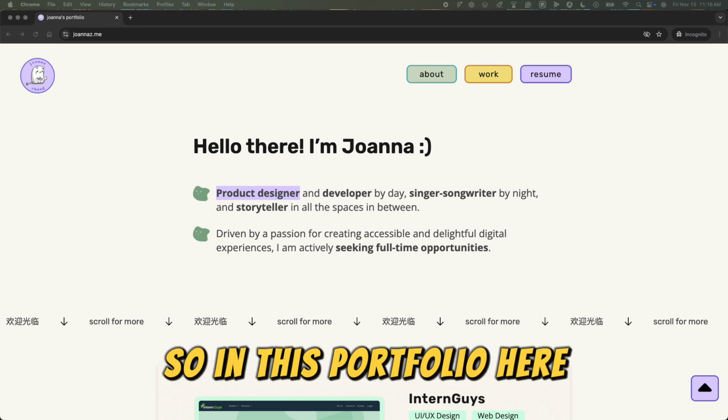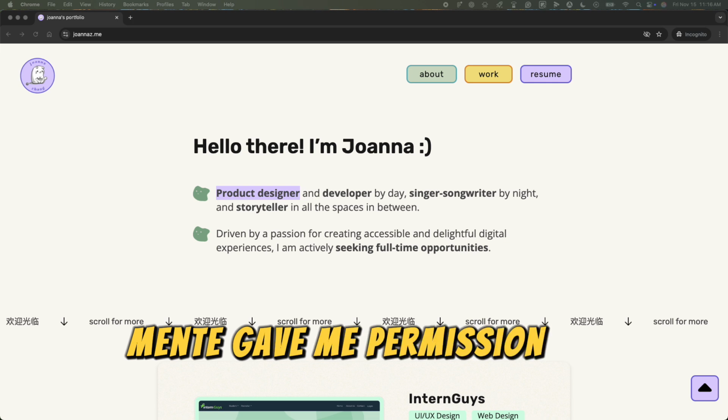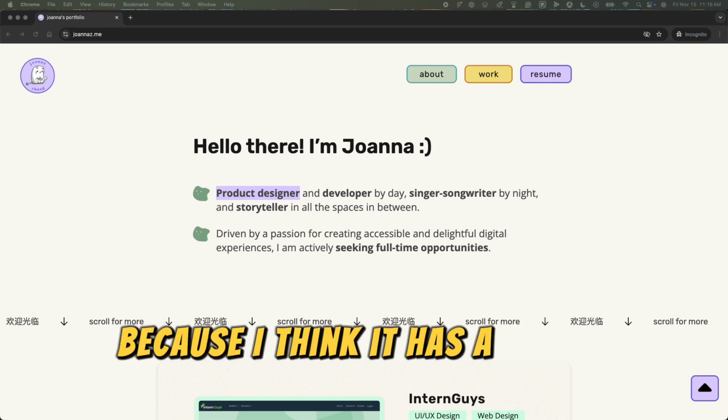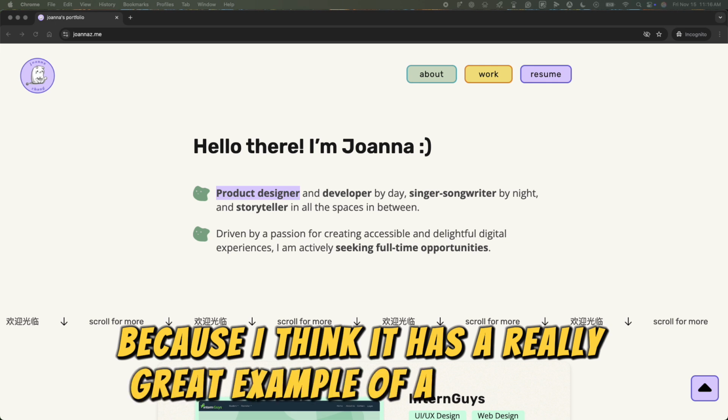So in this portfolio here, my mentee gave me permission to walk through this a little bit because I think it has a really great example of a portfolio.